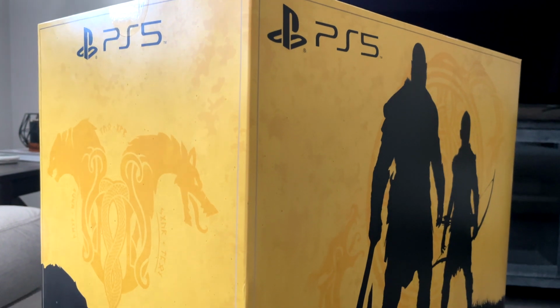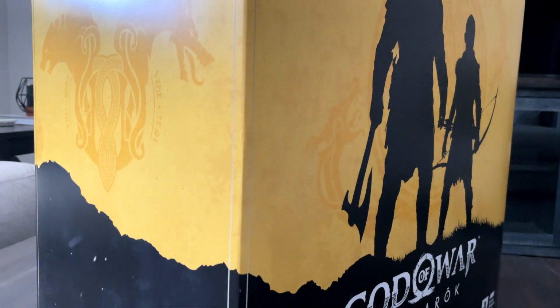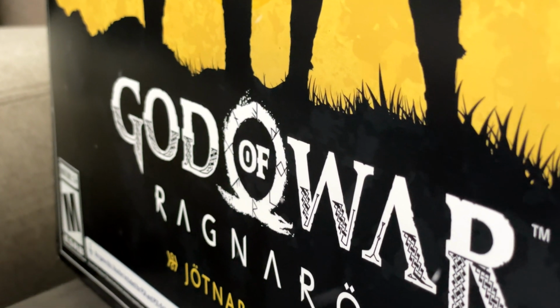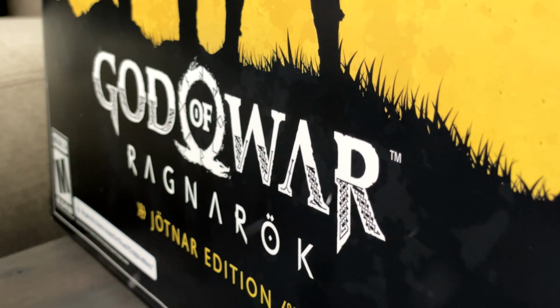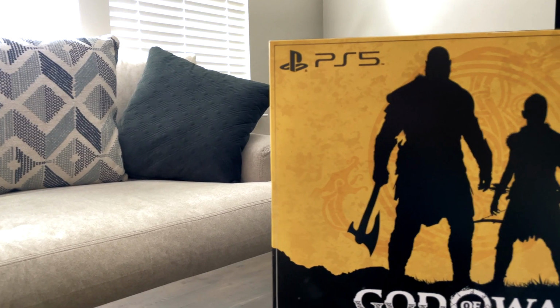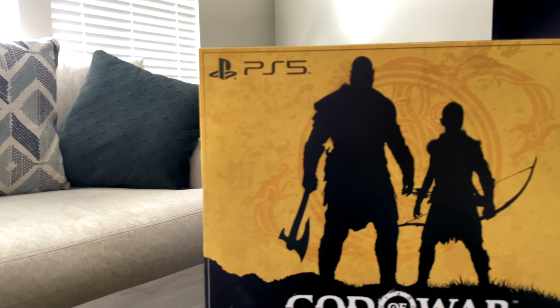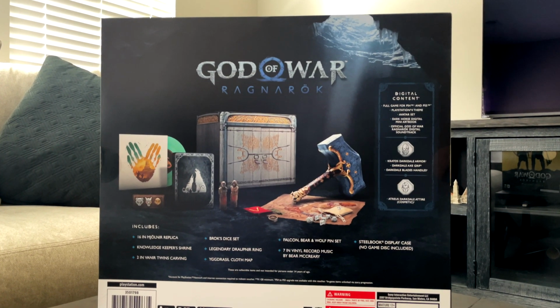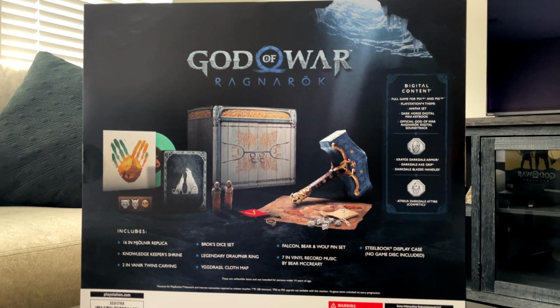So let's take a look at the packaging itself first. Here we have an outer sleeve box that comes in yellow and black. We have the God of War Ragnarok symbol across the bottom, as well as the Jotnar edition written right below it, and our two main characters, Kratos and Atreus. In the top left corner, we have the PlayStation and the PlayStation 5 logo, and on the back, we have a breakdown and some pictures of what's inside. But let's not worry too much about this because we're going to unbox this and take a look at it ourselves.